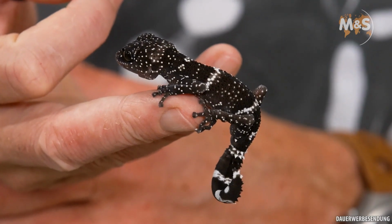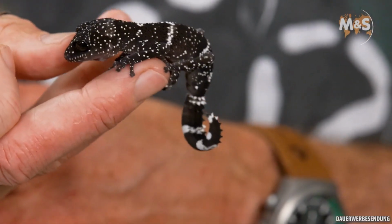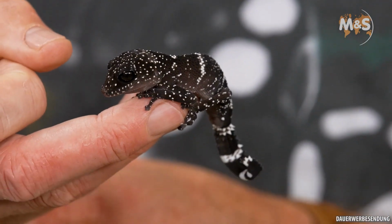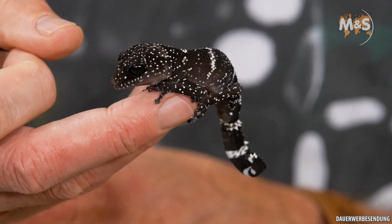Then we go from quite large back to very small. Not everything has to be spectacularly large to make it into the top rankings. This is Paroedura masobe, known as Gecko in German. I wouldn't know any other name. You probably all know Paroedura from the Paroedura pictus, the Madagascar giant head gecko, and this is Paroedura masobe.